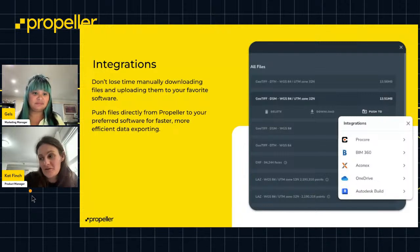Yeah, of course. Because we deal with quite big files with all of this data, we like to have direct integration. So we've got Procore, BIM 360, Aconex, OneDrive and Autodesk Build at the moment, looking to do SharePoint as well as next on the list. And so this just saves you time, being able to push something directly to that software rather than waiting for the download and re-uploading.